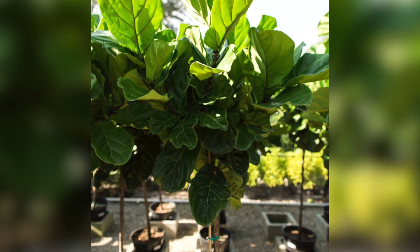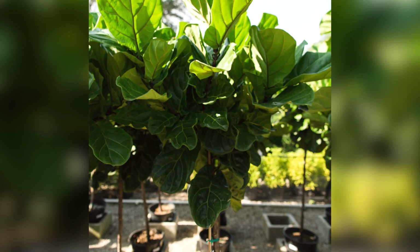And if you start with a good soil and you don't overwater, you use a moisture meter, you fertilize properly, you will have an amazing, striking fiddle fig in your home that will be the envy of all of your friends.